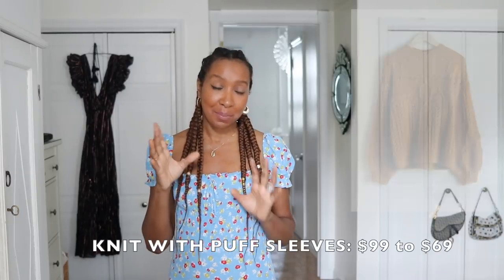All right, so moving on. Right, so I've got them all here on my laptop so we can go through them together. Okay, so first off online, I went to And Other Stories and I went straight to their sales section. Now, I picked out one jumper in particular and it was this mustard knit.